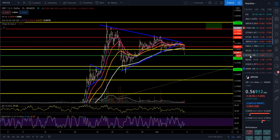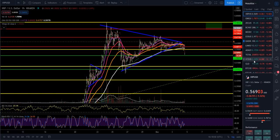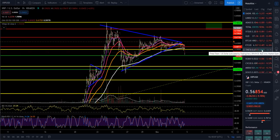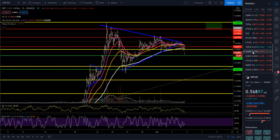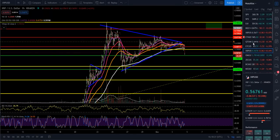Okay, Bitcoin Cash 288. We're looking at Dash at 102, Tezos 232. Let's see here. Maker is at 535. Civic at 10 cents. Let's take a look at ADA here. That's at 15.5 cents right now. Zcash 72.